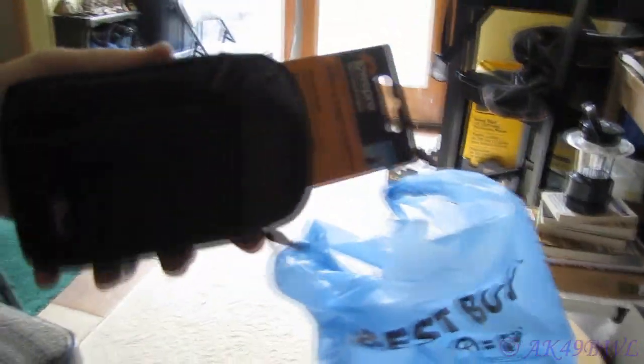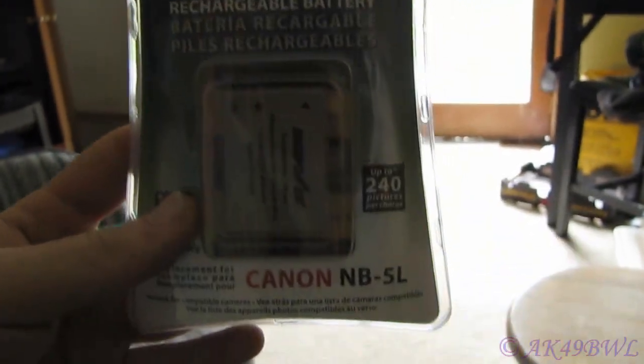Manual, warranty, guides. Apparently they don't put the manuals in paper anymore. Camera, cables. That's it. Battery charger. And the battery. I bought the combo pack, which means I also have an 8 gig SD card. Camera case I'll probably never use. And a spare battery.